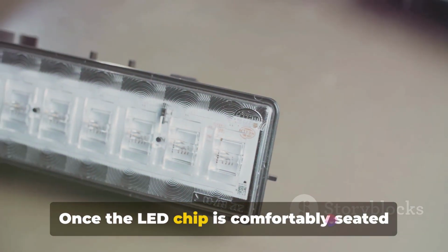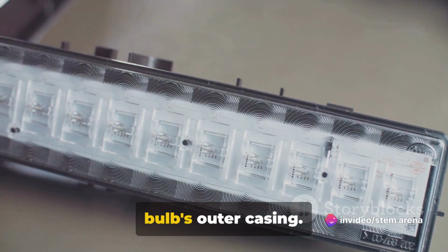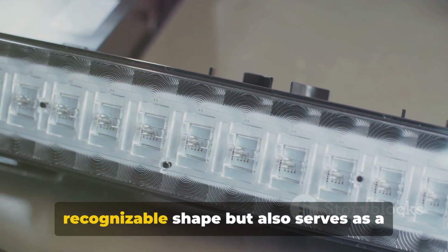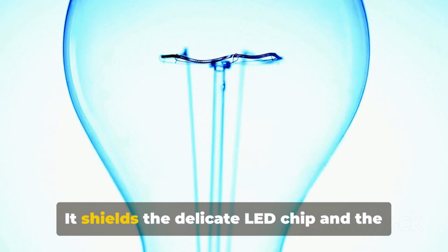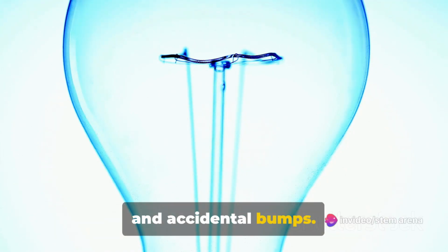Once the LED chip is comfortably seated on its heatsink, it's time to add the bulb's outer casing. This casing not only gives our bulb its recognizable shape, but also serves as a protective layer. It shields the delicate LED chip and the electronic components from dust, moisture, and accidental bumps.